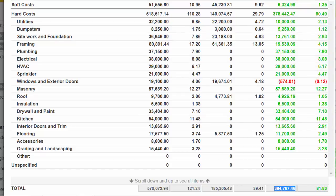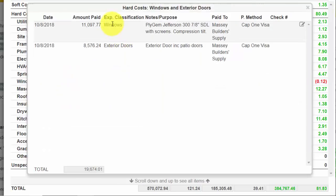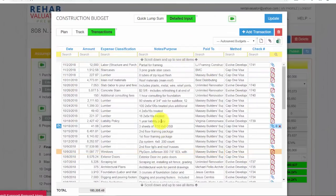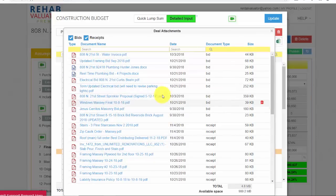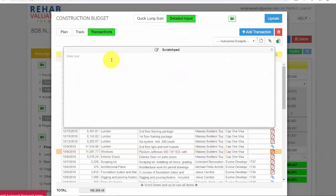Everything is here in one place, every bit of data about my project. Again, I can go in and pull up windows and exterior. Okay, here are all my payments for windows and exterior. I can click on this and go and edit that payment if need be. Are you seeing how powerful this is? So that's tracking. And again, all of this is searchable. I can click and pull up all my attachments in one place. And I even have a little scratch pad here.